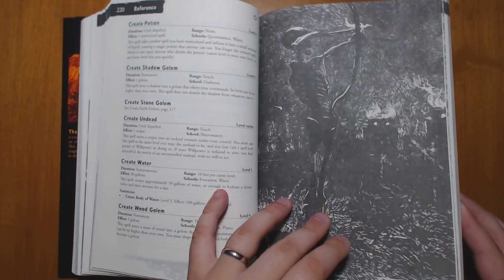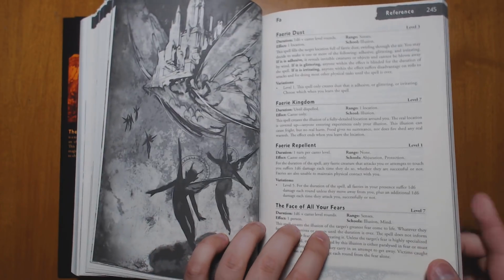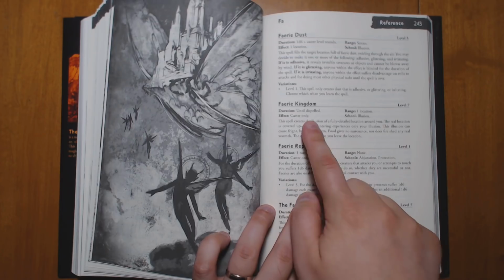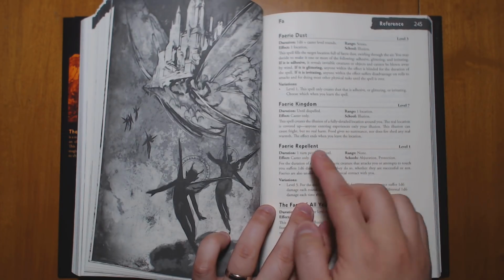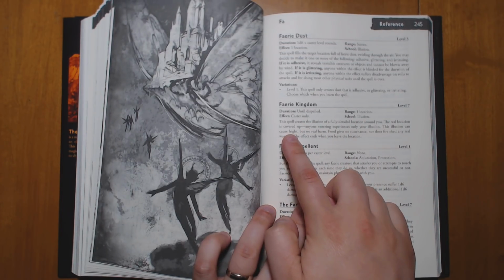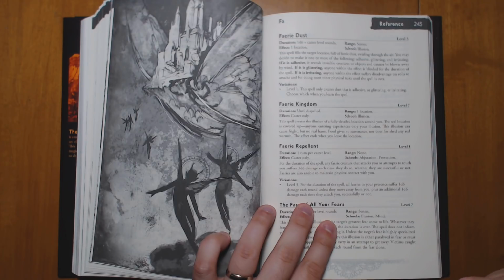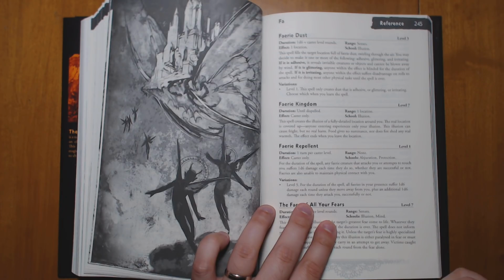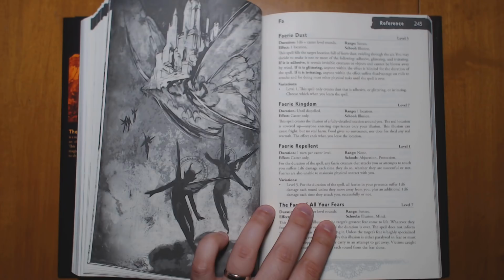Let's look at a spell at random here. You get something like Fairy Kingdom. That sounds fun. Level 7. Lasts until dispelled. Range 1 location. This spell creates the illusion of a fully detailed location around you. The real location is covered up. Anyone entering experiences only your illusion. This illusion can cause fright, but no real harm. Food gives no sustenance, nor does fire shed any real warmth. The effect ends when you leave the location. That's a great fairy tale-like spell.